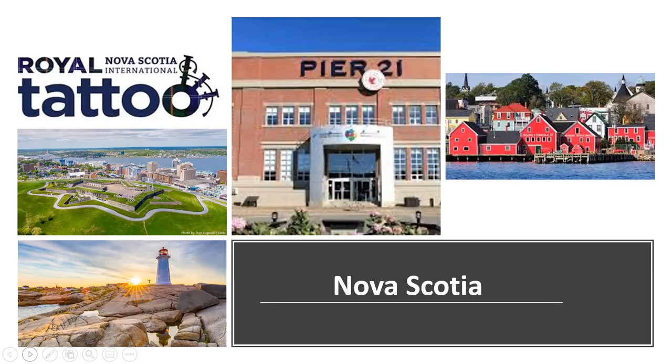And then we have Peggy's Cove at the bottom. And Nova Scotia has 160 historic lighthouses. And the most popular and most famous of them all is Peggy's Point Lighthouse. And it's probably one of the most photographed in Canada. And it's located in the quaint fishing village of Peggy's Cove along the south shore. And it was built in 1915.